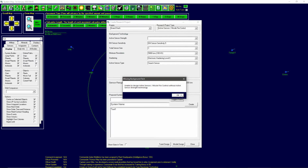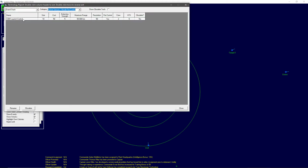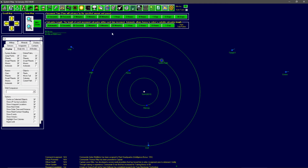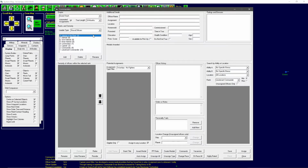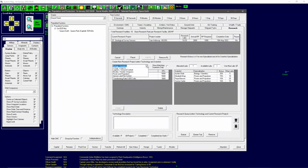We made an engine, I think. Racial tags. Where are they? Not there. This one. Engines. Oh, we haven't researched it yet. That's okay. Oops, wrong one. Did we make an engine? We did. Here we go. It's the Slater Fox Research Inc.